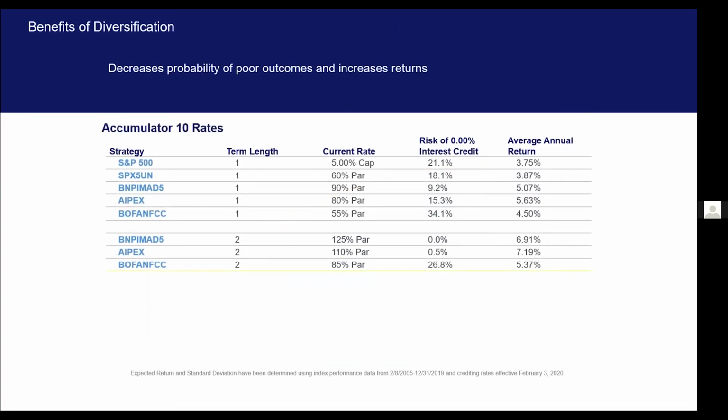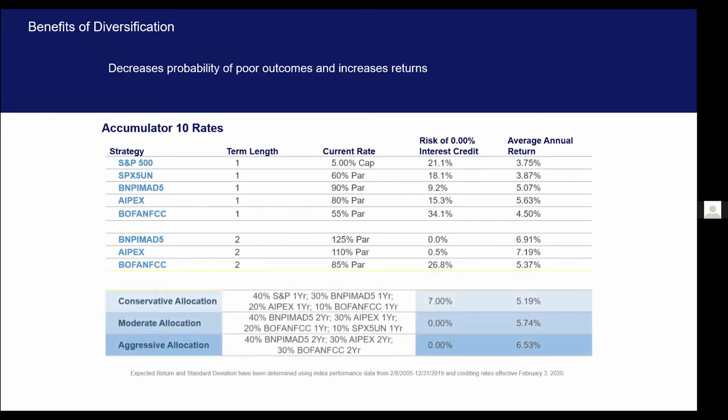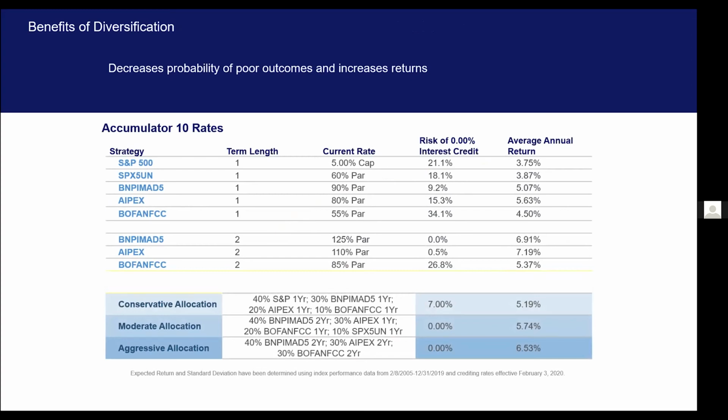So if we look at these returns one by one, we have a return of 4 to 5% on the 1-year strategies, and then 5 to just over 7 on the 2-year, with risk going from almost 25% all over the board there. So what if we plot those out though with our Efficient Frontier strategies? You can see the average return is actually going to be about the same, if not better, than each index on its own, while also having a much lower level of risk for the client.